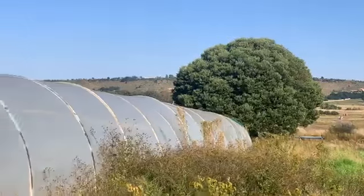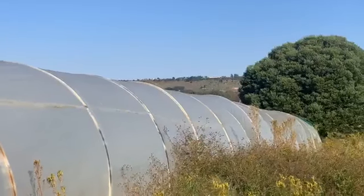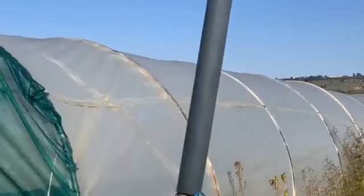Okay, so moving back, this was our first tunnel that we put up. This is the very first tunnel that we put up many years ago. So the frames are still going, which is cool.